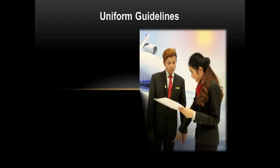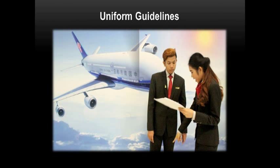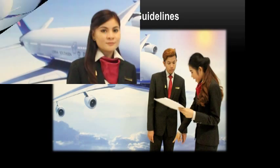As a representative of Thai Swan Airline, whenever you are in uniform, it is important to convey a professional and positive image each day you come to work. So as a flight attendant, it's important to learn how to wear the uniform properly, and here are two examples of wearing the right uniform.